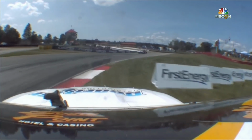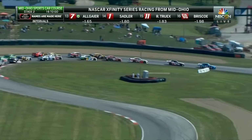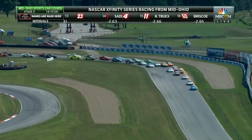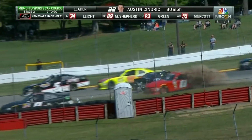Down to the inside, through the grass. Yeah, Brendan did a nice job. Oh, they're three wide. Yeah, or four. Way down on the bottom, Jeremy Clements in the blue and white 51. He's going to get the advantage over the other three. And Justin Allgaier is off, into the grass, right behind, top of five.